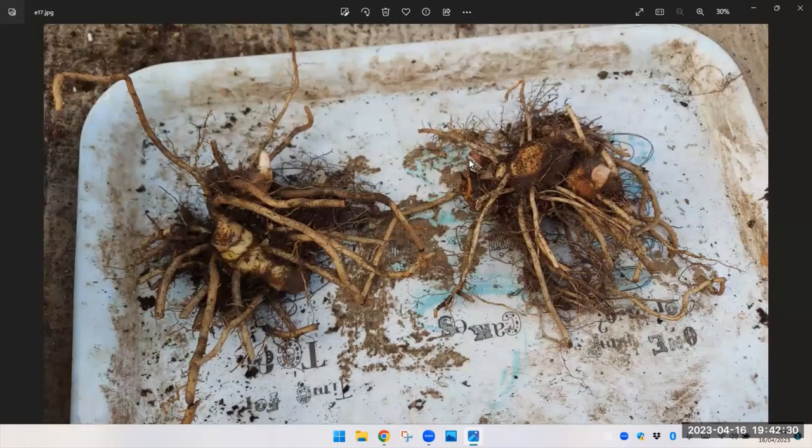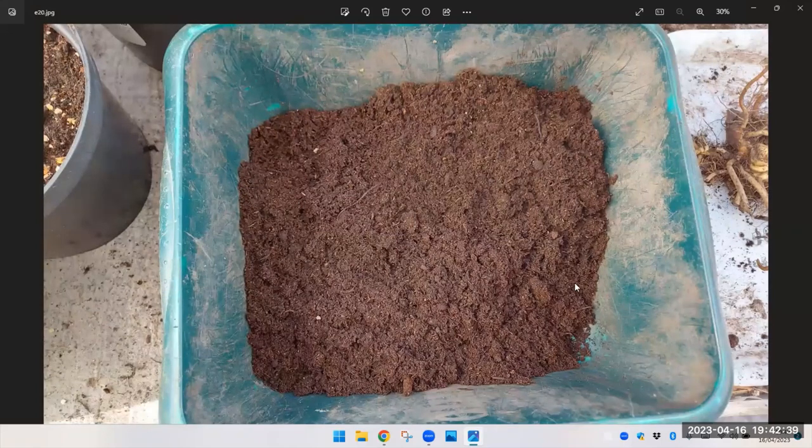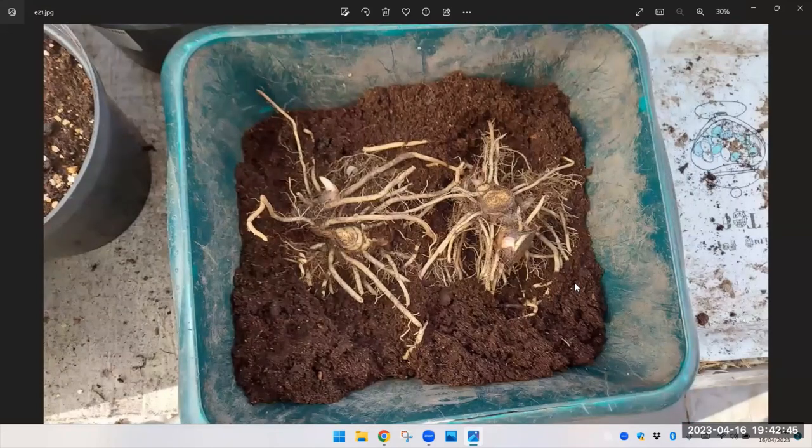So I've got my shoots on here, you can see them. So I know I can get away with them, because I can see them. That was just covered in overnight with the clover compost, because it was getting a bit dark, I couldn't see until the next day.